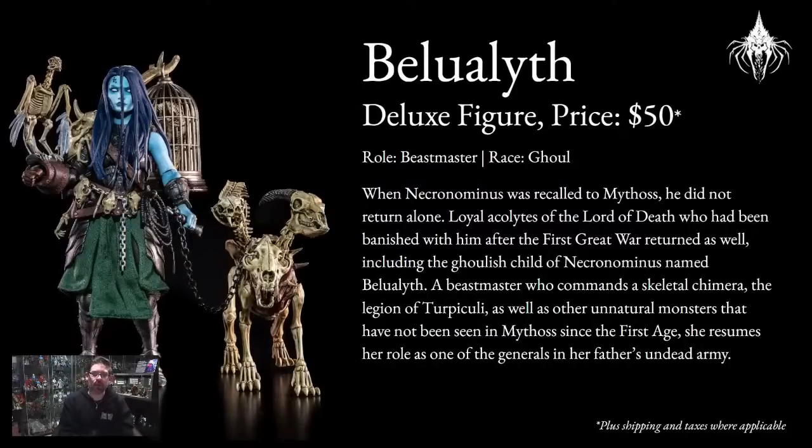Belualith. Possibly my favorite figure in the wave. This and the Tuberculi, love these figures. I mentioned during the broadcast, she caught me by surprise because I swear Eric told me she was a blade master. So when I got there and I saw a chimera and all these other creations, it blew me away. She is a ghoul and she is a deluxe figure at $50 because she comes with literally other figures. She comes with a whole articulated chimera.